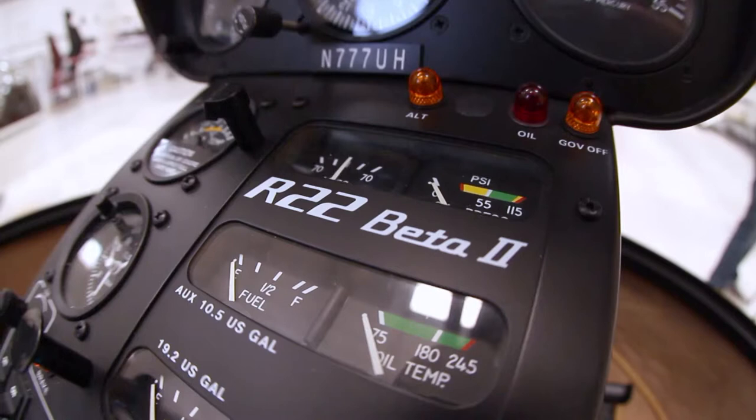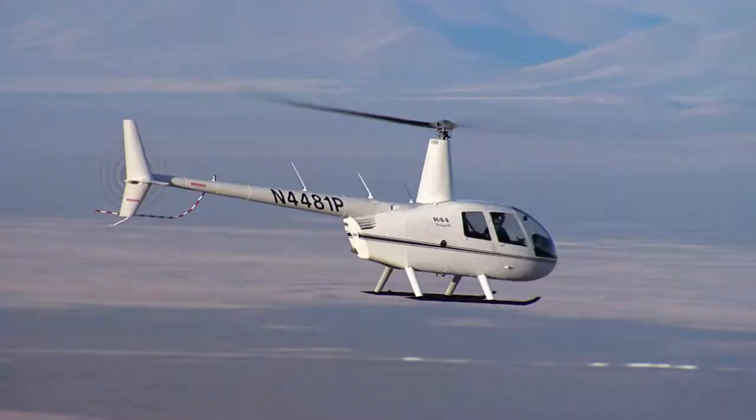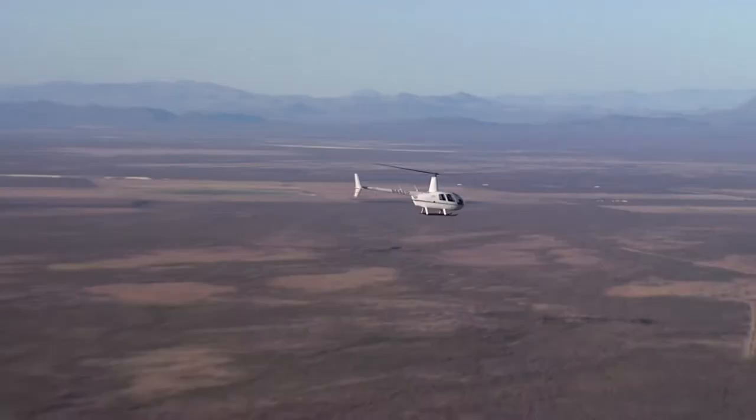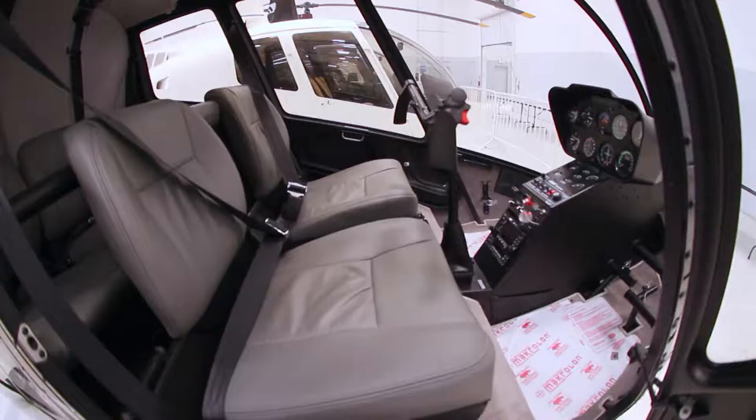Robinson began production with its two-seater R-22 in 1979, and its popularity as a reliable and safe aircraft led to strong demand for a larger model. So we took the ideas from the R-22 and then we developed them into the R-44, which is a four-place helicopter. But with the creation of the Robinson R-66 five-seat turbine-powered helicopter, the bar has been raised.